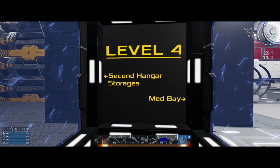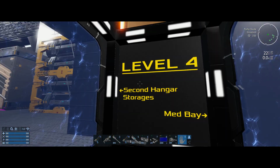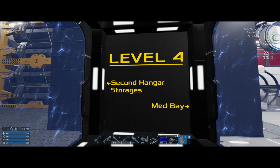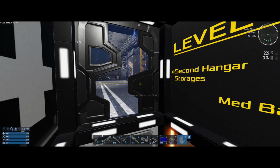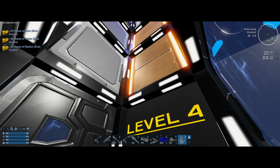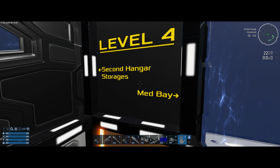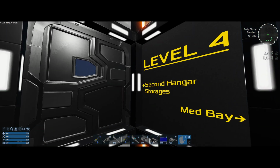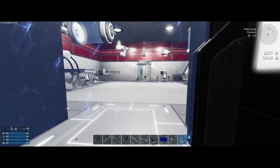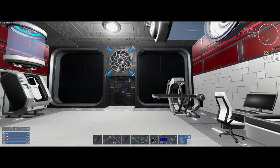We've got second hangar, storage, med bay. Displaying the stuff inside the elevator is a pretty slick idea. I've failed to ever do that myself. But now I'm thinking, why not? Because you can place LCDs and you can put information on a wall. I guess I was so heavily reliant on decals inside of elevators that I never really thought about actually just dumping projector LCDs in there. Nice idea. Oh, so now we got a full medical room over here.